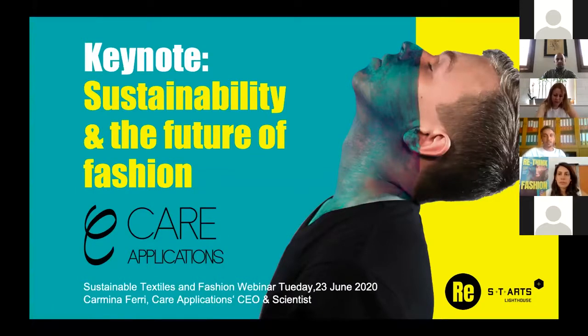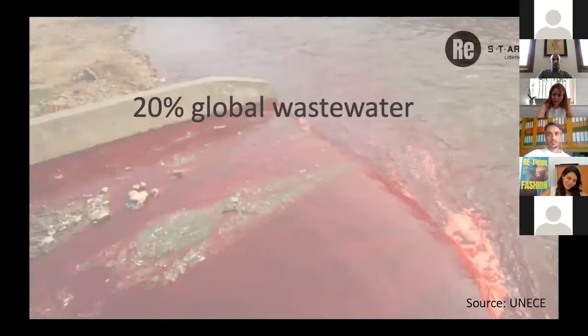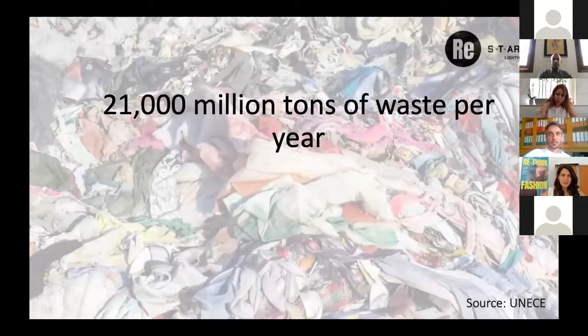First of all, I will start showing in numbers and images the negative influence that the textile industry has in the ecosystem. So this first slide shows that the textile industry is the second most contaminating industry, and that it is responsible for 20% of the total global wastewater, and also produces 21 million tons of waste per year.